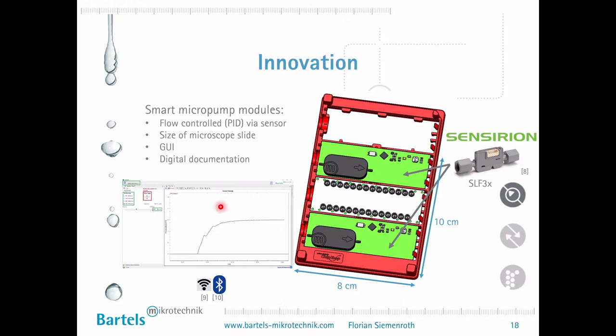And we have already set up these flow control PID regulated systems. We have them as a standalone system. We just optimize them for implementing them in handling trays. So you've got very easy access. You can just type in your requested and desired flow rate. And in the end, these micro pumps, or these pump modules, can dose a certain amount of liquid in that handling tray.